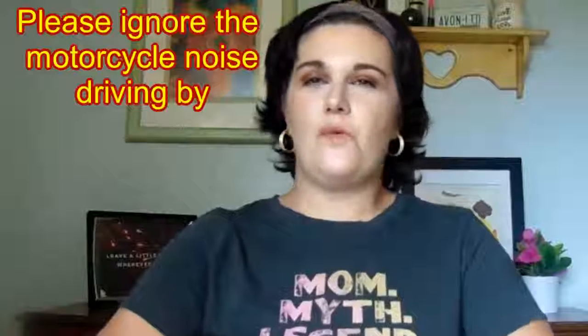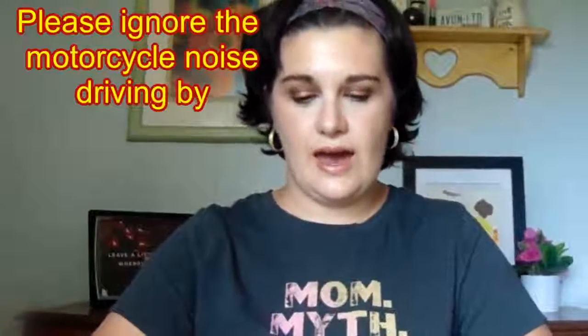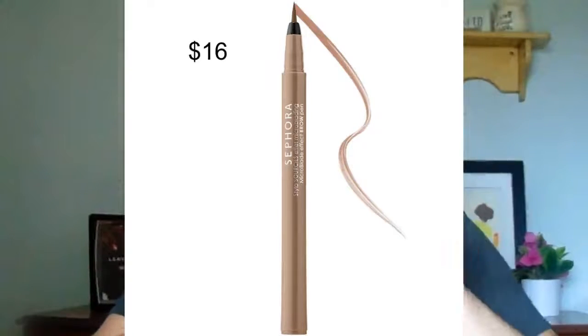So one of my picks that I grabbed to try out was the Sephora Micro Braid Effect Brow Pen. From what the display looked like, it looked like this was the answer to my prayers. It was going to give me hair-like strokes, and it was going to be super easy to use. And best of all, it was going to be the cheapest brow pencil at Sephora. I was so disappointed when I ended up using it.